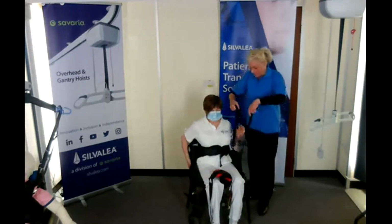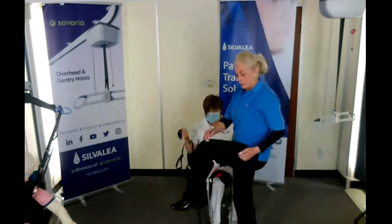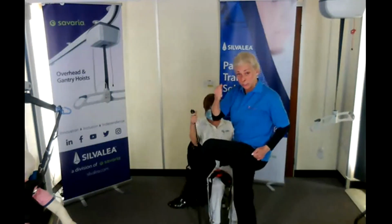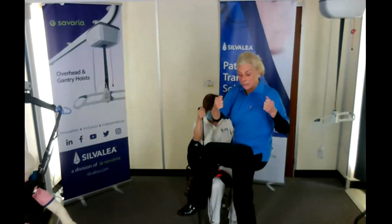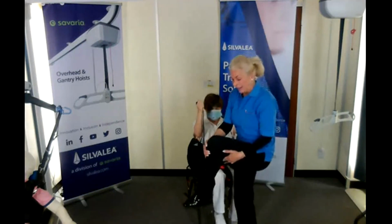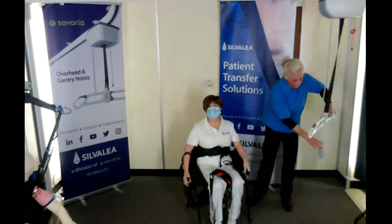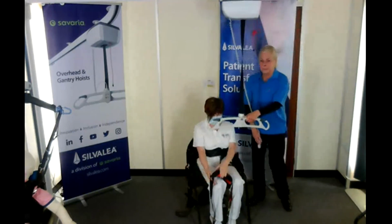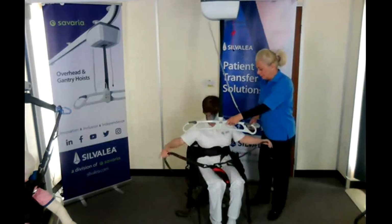So feed those both through. So we've got that. We fitted it here. We've got the two hip tapes, and it's advisable to have the hip tape towards the knee shorter, so you're keeping that leg flexed. So if it's too long, it will still dangle, but keeping the hips flexed will help to prevent that. So adjust that.